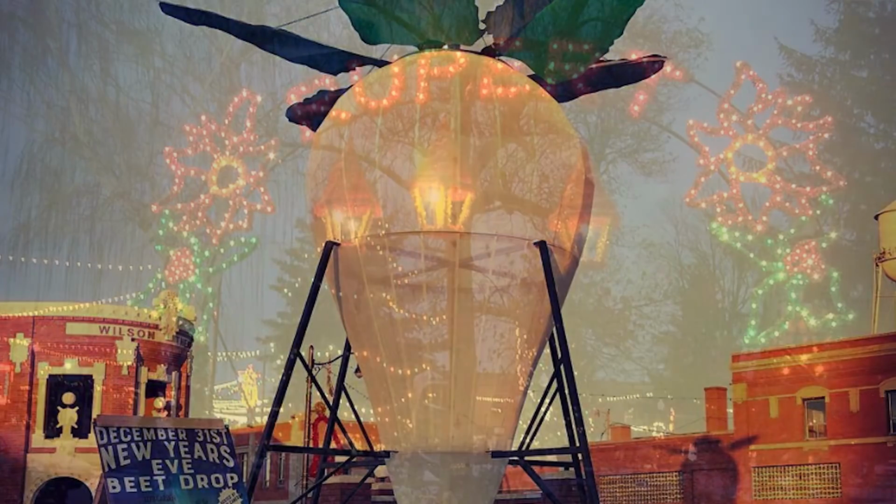So some of our biggest events include Rupert's famous Independence Day, 4th of July celebration. We also have the lighting of our Christmas lights by Santa Claus, who comes here on the day after Thanksgiving. We have the sugar beet drop. We have a Christmas market.